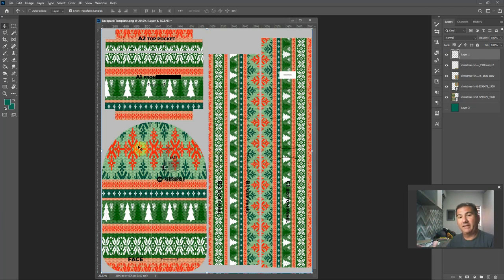So we're going to have effectively an all over print design on the backpack, which we then can obviously save and upload to Redbubble accordingly. So there you have it, everybody. As you can see, it really doesn't take long to create some really eye-catching designs.